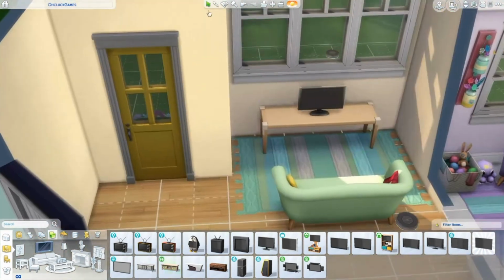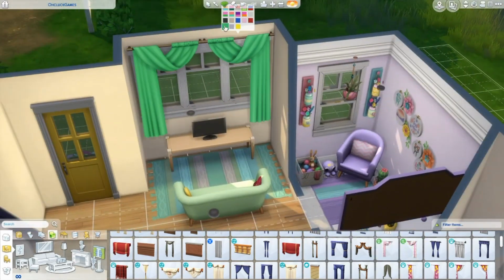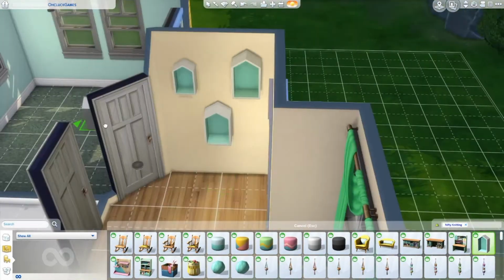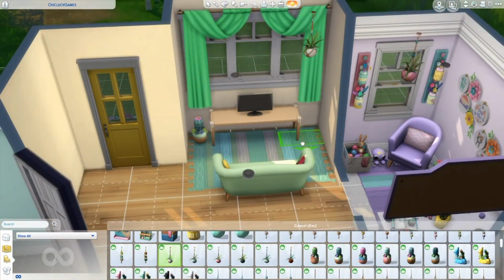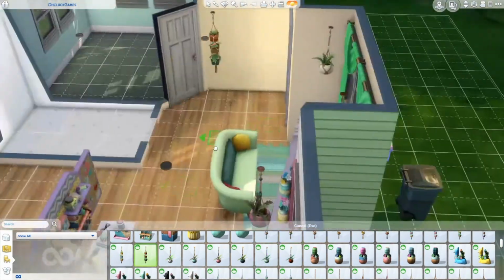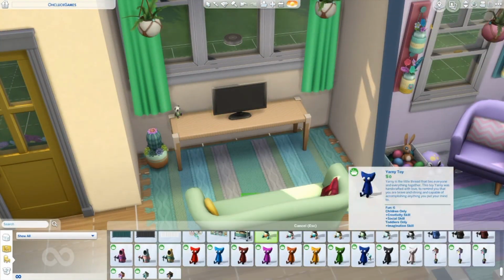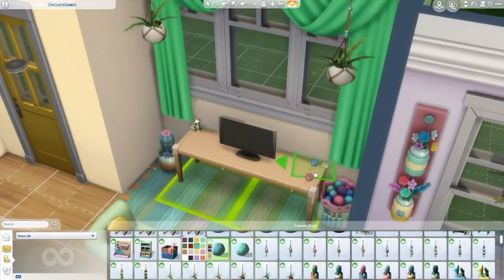So I love this living room. It's so cute. I just love that rug. I think the rug really ties it together. The new rugs from this pack just look so good. Obviously, they're once again one of those unlockable ones. You have to have it unlocked in order to actually use it. I was using the hidden objects cheat, and I was able to access all of these.